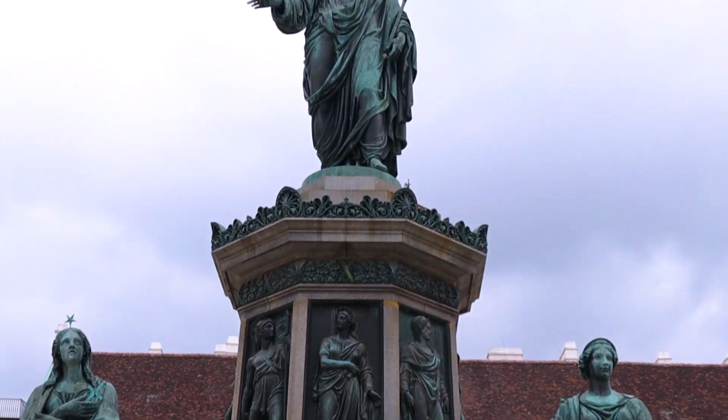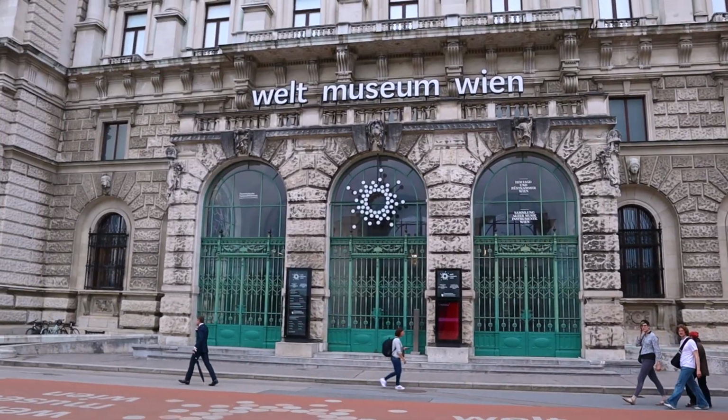We're now in the historic quarter of Vienna, which has loads of museums as well, which it's really famous for. Because we're on a time constraint and quite tired today, we don't want to go through any museums, but obviously there's loads for you guys to choose from. Some you have to pay for, some that are free. We're just having a mooch around and looking at the unbelievable architecture.